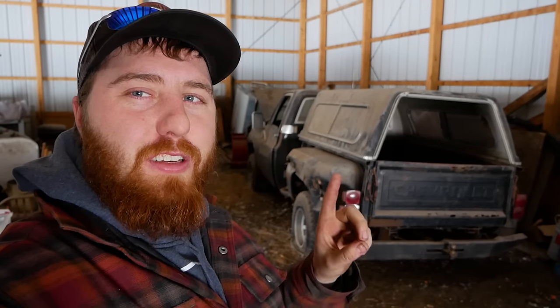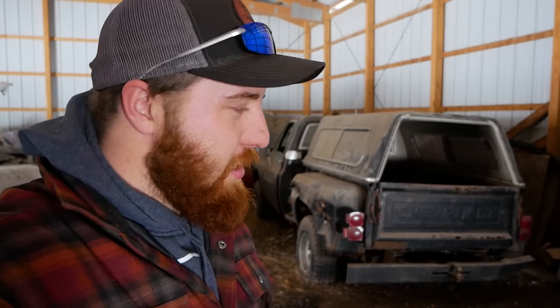Ladies and gentlemen, welcome to another episode of Junkyard Digs, where today I've relied on my excellent decision-making skills to purchase the rustiest square body Chevy I think I've ever seen. Here we go again.